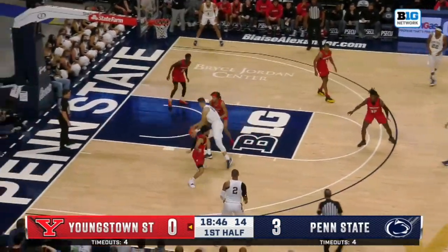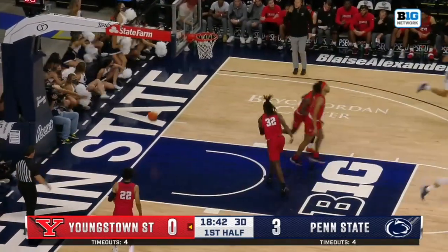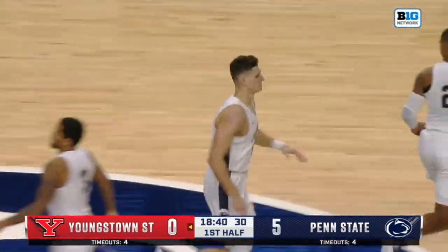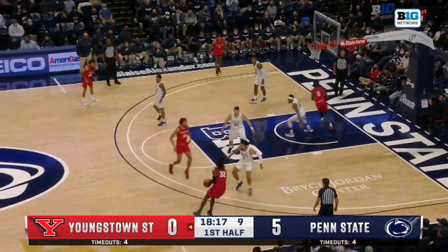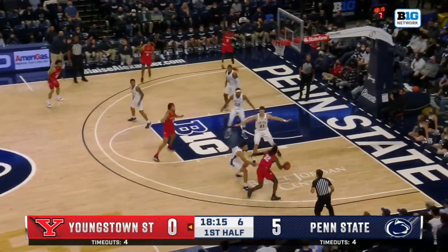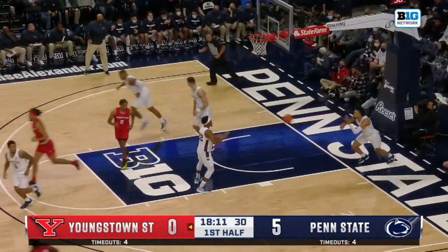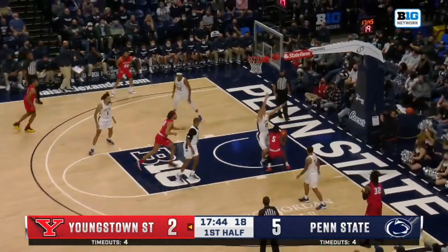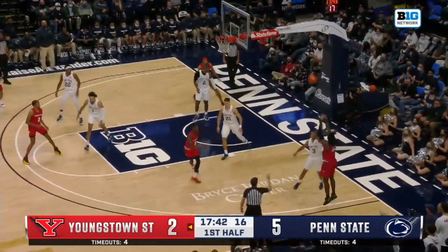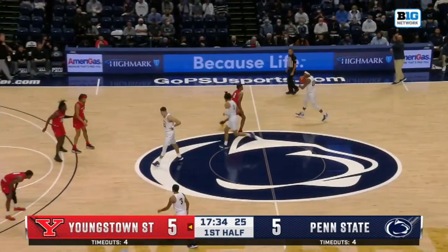To your point, nearly 4 offensive rebounds per ball game. The second chance opportunity is a good one, and it's a 5-0 start for Penn State. And a nice job by Hara. Garrett Covington, a 5th-year senior for Youngstown State, connects, and Youngstown State is on the board. One of the transfers, Dwayne Cohill from Dayton. Out to Covington, and the 5th-year senior ties up the game.